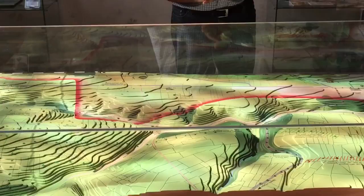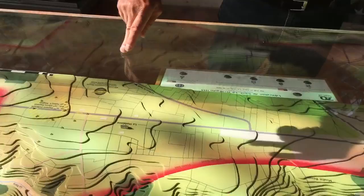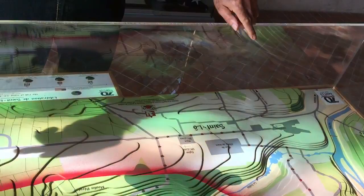The chapel is shown here in a small model, and here is the town centre, approximately a mile and a half away.